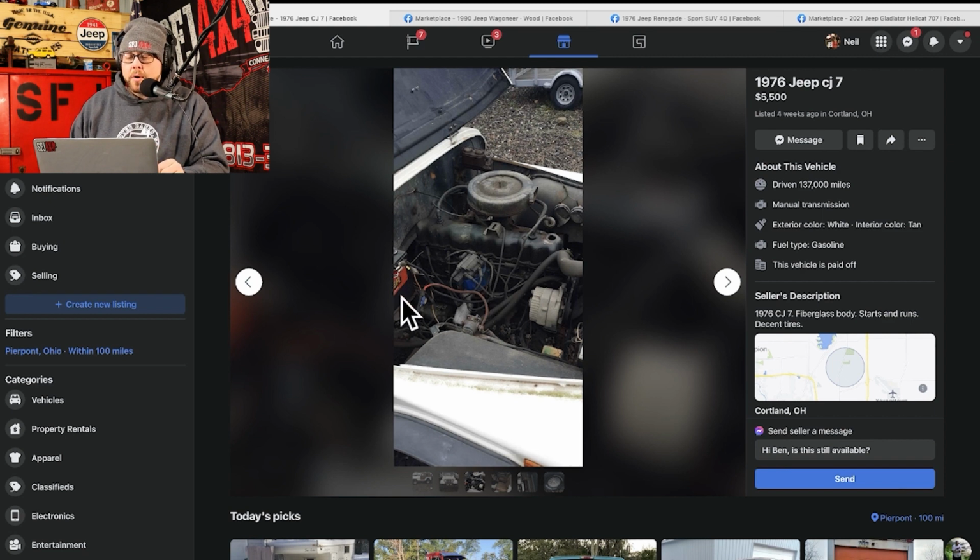You can see a newer battery. Even though the description doesn't say it, we can see an electronic ignition. We can see an improved alternator. This Jeep hasn't moved in a while. You can see the moss buildup here on the fender. And obviously, maybe the engine's been swapped in or something. Definitely got some cool stuff.